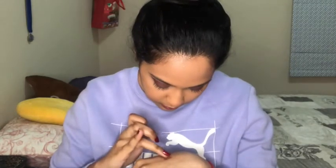I have this liquid eyeshadow from Smashbox and I really love it, not just the packaging, because I mean this crystal, beautiful. So I'm just going to put this on the back of my hand. Then I'm going to take this on my ring finger and pat it, I hope you guys can see, in the center of my eyelid.